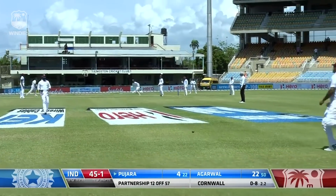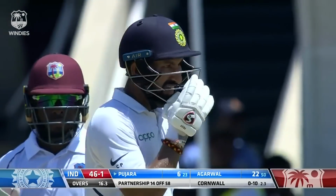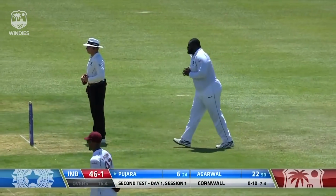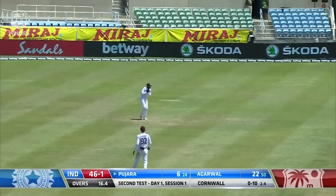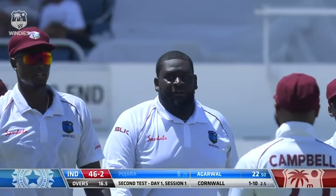Something that you'll expect from Pujara, using his feet, not necessarily hitting it in the air. And the field that's been set, just a short leg, you see that ball's going to go past. Yes, he's gone! Rakeem Cornwall gets his first Test wicket. He doesn't look overly excited, but I'm sure he is under that veneer.